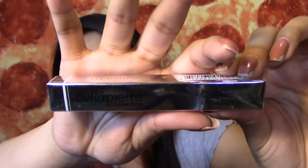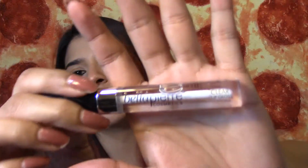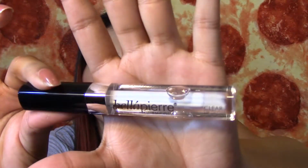Okay, the second thing that I see here is another product from Bella Pure Cosmetics. I believe we got something from Bella Pure last month or 2 months ago, and this time we got the clear lip gloss. This is what the packaging looks like. Let's open it up. Okay, so this one is just a clear lip gloss. This is what it looks like.